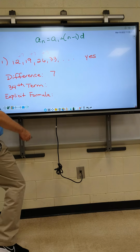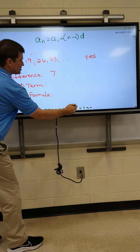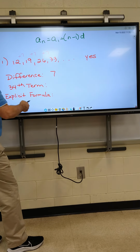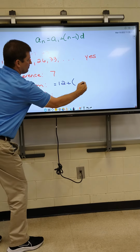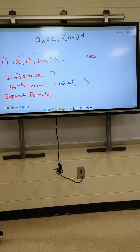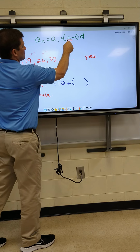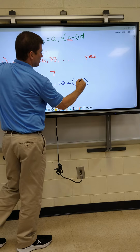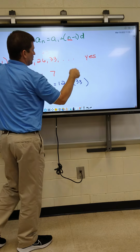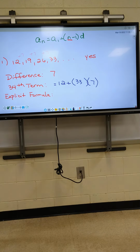All right, so to find the 34th number, this is where y'all got to plug your numbers in this formula. So the first number is 12. I start with equals 12. All right, Jacob, which number are they asking us to find? The 34th. So you put 33 right there, because 34 minus 1 is 33. And we've already said the difference is 7. Jacob, type that in your calculator, get me an answer, please.